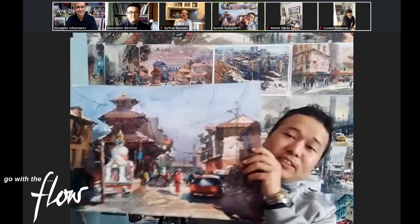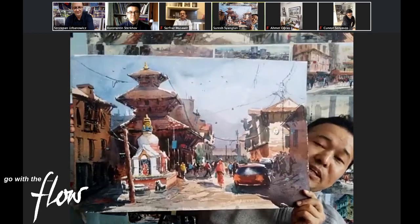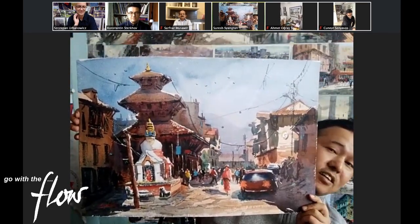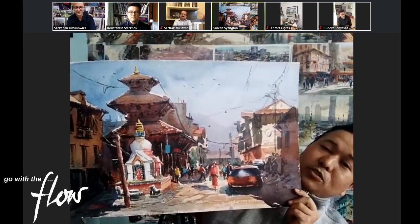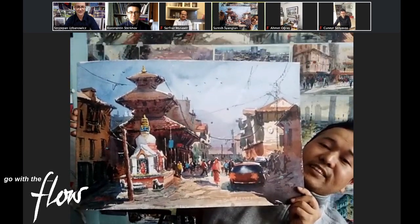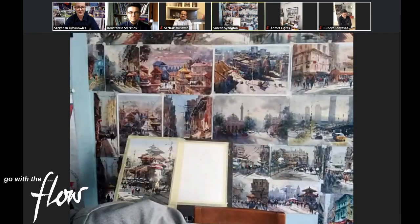This one is also painted on the spot. This place is Bumati in Kathmandu, one of the old city areas. I think the buildings are three or four hundred years old. Fabulous colours. Love the light.